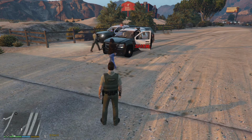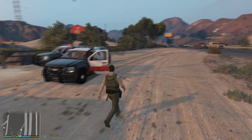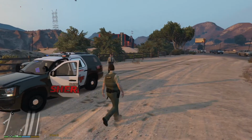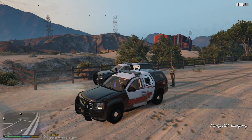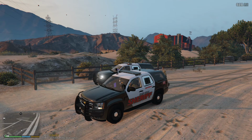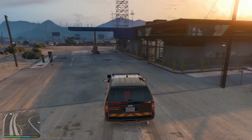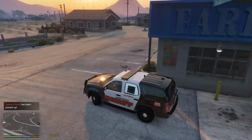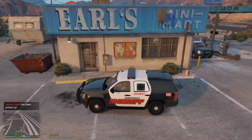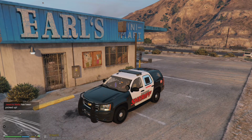And I apologize for today's episode. The episode is probably a little different because there's no actual scam. It just says Blaine County Sheriff on the side. It doesn't really have an actual city skin or state skin or an actual real county that's in the United States. It's just a plain skin. But I kind of wanted to showcase this car a little bit since it's a new car and it has this amazing K-9 stuff on it. So I wanted to use it.